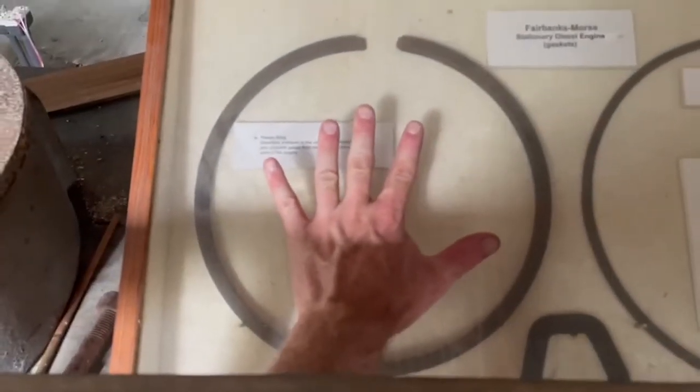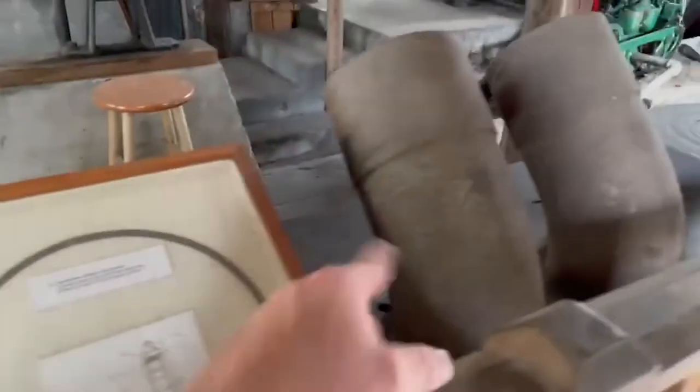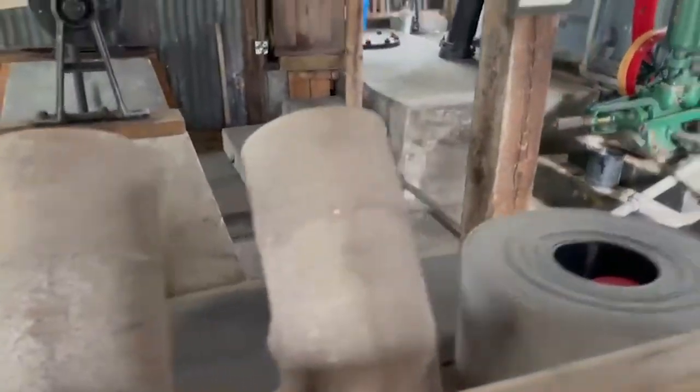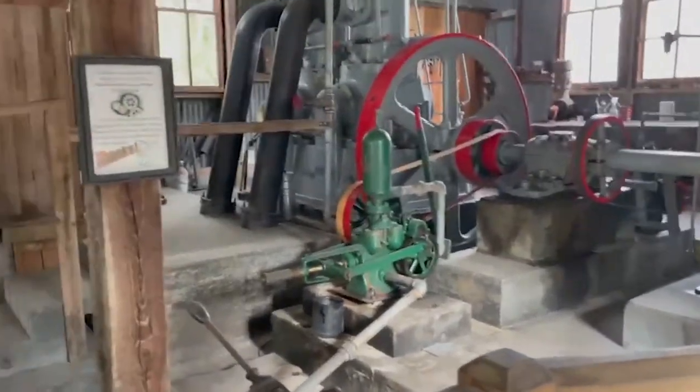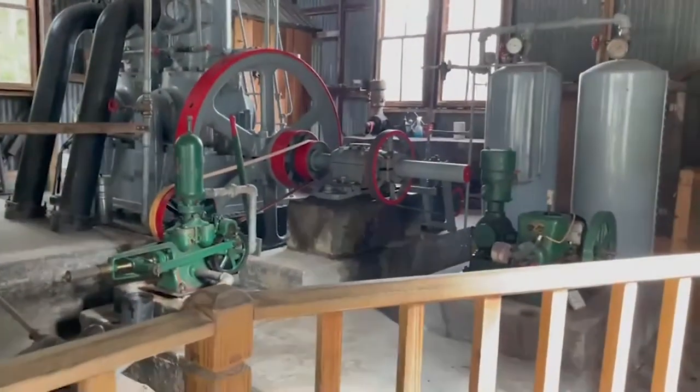I'm going to stick my hand over here. That's a real piston ring for you, right? These are just some extra tubes and things like that that were here as part of the original setup. And it was cool to see this run. I got to see it last time I was down here.